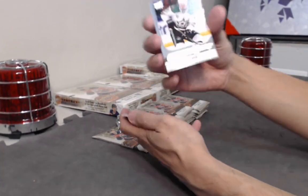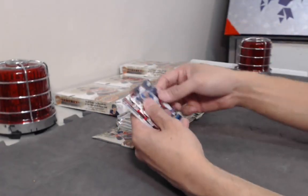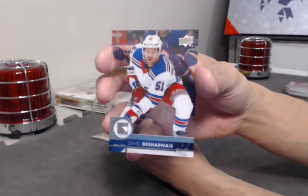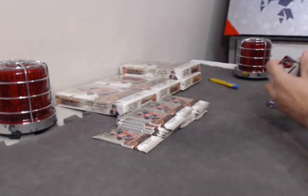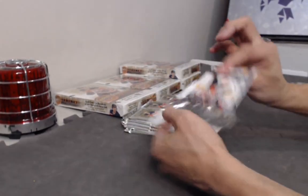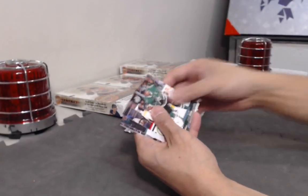Canvas. Remi Elie. I was going to call him Remy Martin. And then we got a clear cut, David Desharnais. Clear cut. David Desharnais. Remy Martin. Could use one of those right now. Remy Martin Nikash. Denis Gurianov. Portraits.